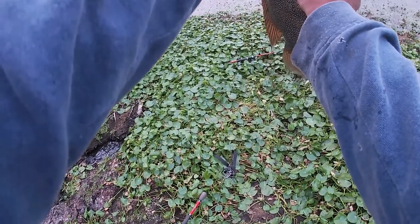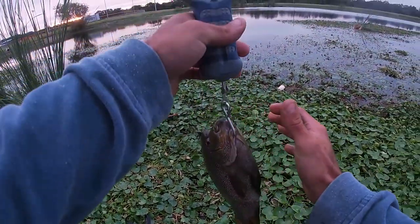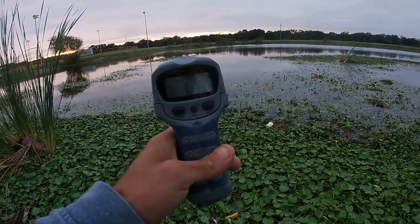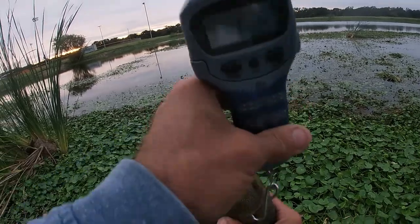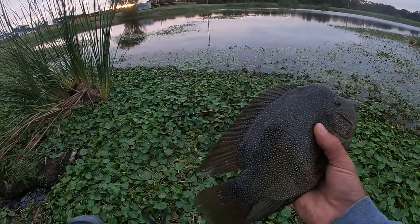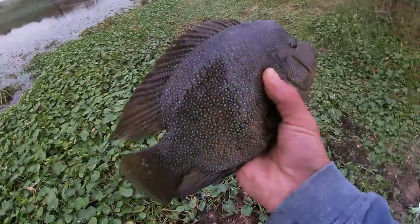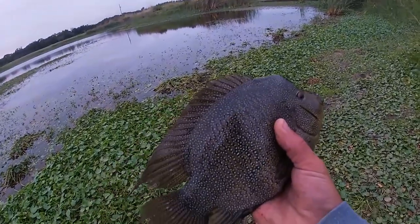Let's just see what this guy weighs. I'm very interested, because this is a record. Look at that. 1 pound, 11 ounces. Pound and three-quarters cichlid. That is a beast of a cichlid. All right, guys, let's get this guy back in the water. He's been out for a little bit, maybe a little too long. But what a beautiful fish.